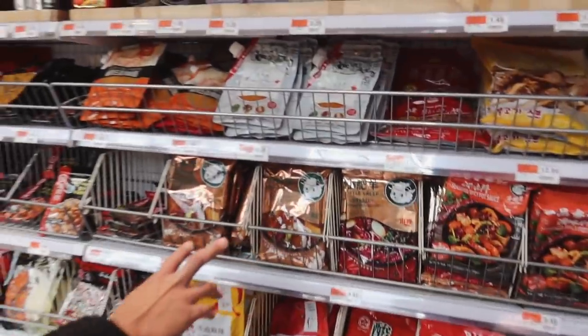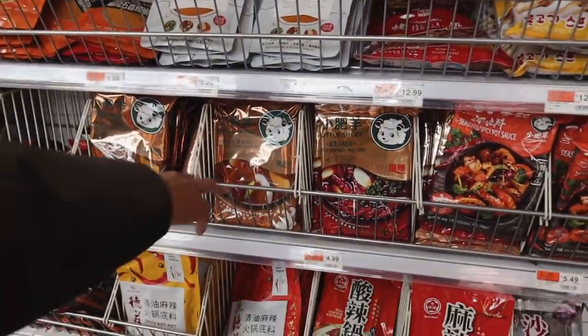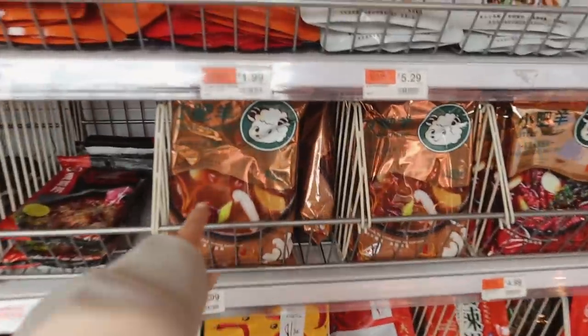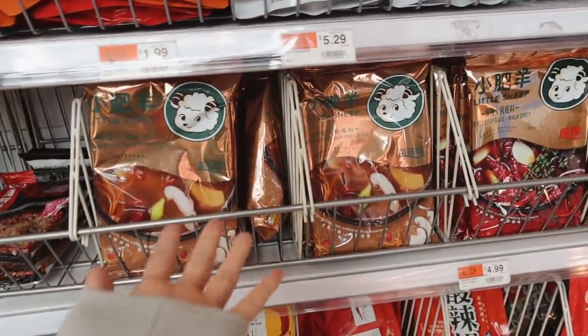This is the soup base that we normally like to get. Oh no! We have the mushroom. But yeah, this is the soup base we normally get. Little Sheep is actually a restaurant and they sell their soup bases.